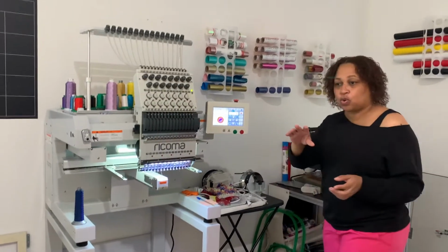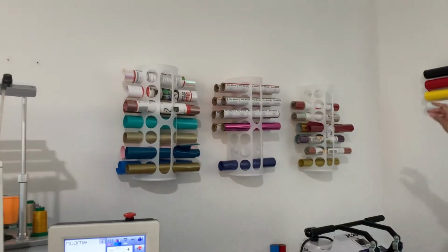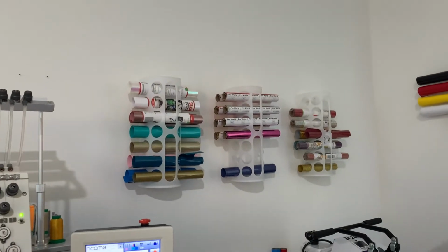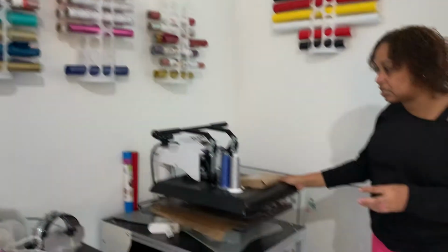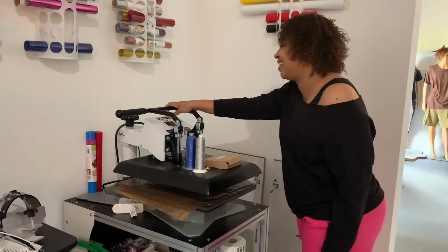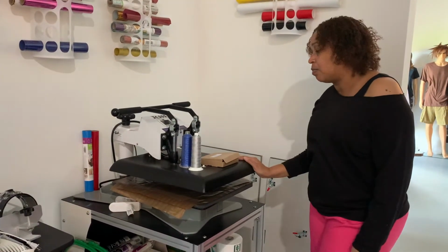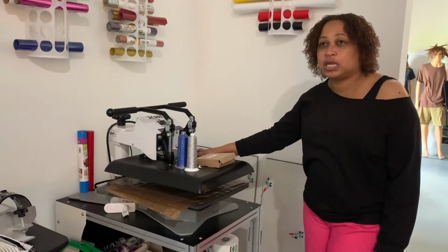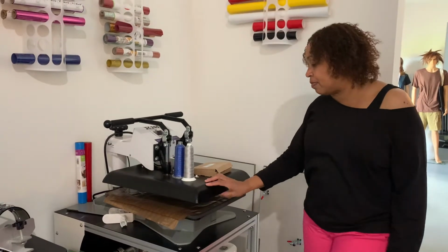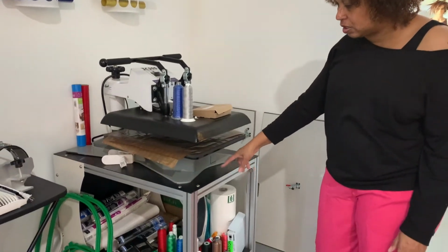So we're just gonna keep going around this way. On this wall right here is just some heat transfer vinyl. I have a lot over here still in the box that I haven't put up on the wall. We're still getting this room together. And then here is the digital DK20S 16 by 20 heat press, okay? Now I've had this since 2016. Yeah, I got this in 2016, so I've had this a while. This is not a new baby, not new to the family. The cart I did just purchase last year.